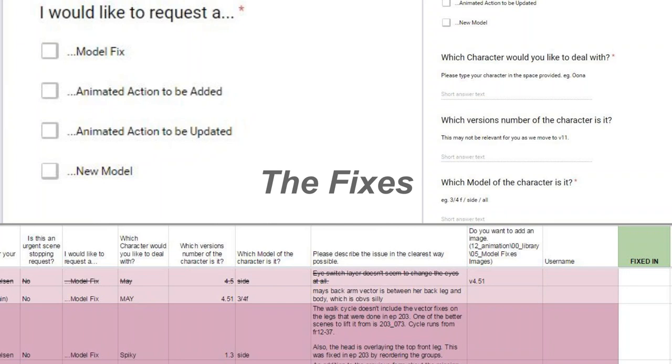And the build team had a fixes area every day that they would just open, going through the list, making fixes, and then notifying the animators that worked on or requested that fix that it was done and that they could update the model now. And all that was tracked through Shotgun and all that kind of stuff.